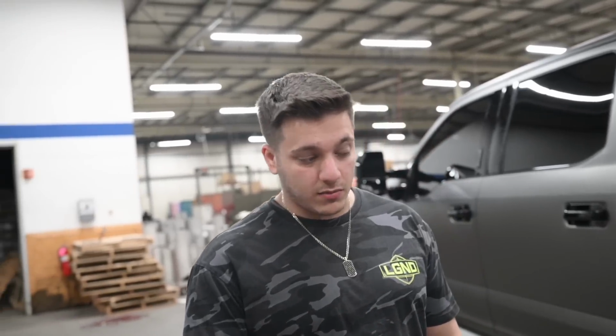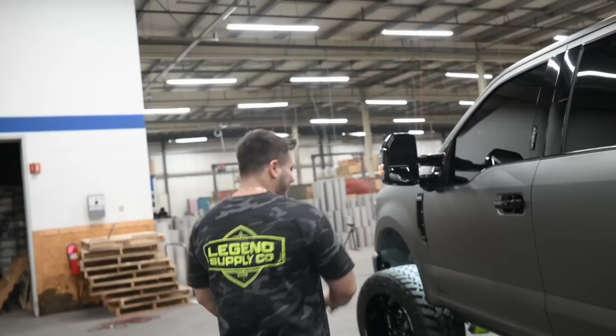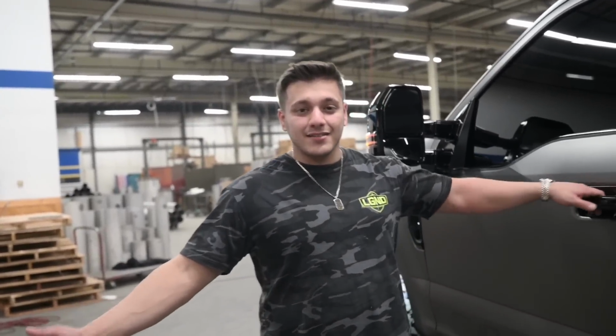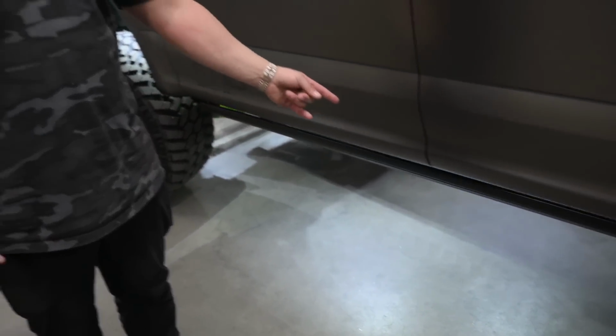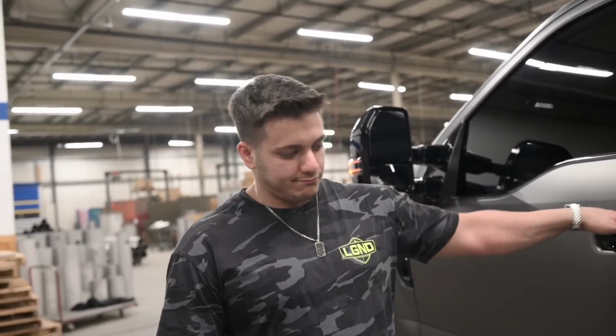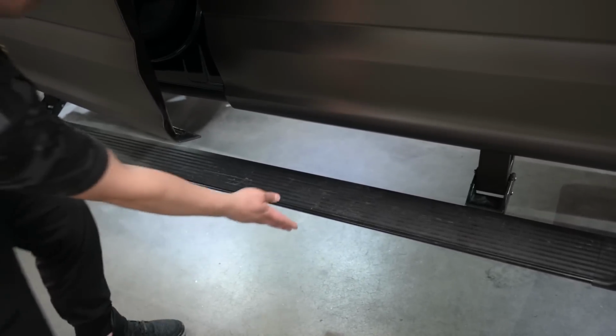Ones that are worried about curbing these wheels, you should probably keep your truck stopped. As far as the exterior, that is it. These steps come with the truck. We didn't do that, but we did make that chrome trim black. So now the steps are completely black because this is a chrome trim from factory.